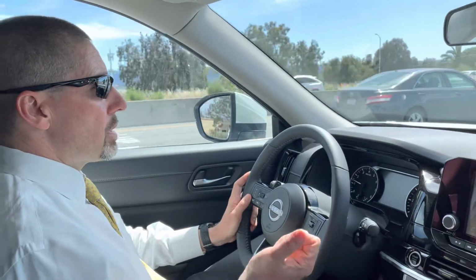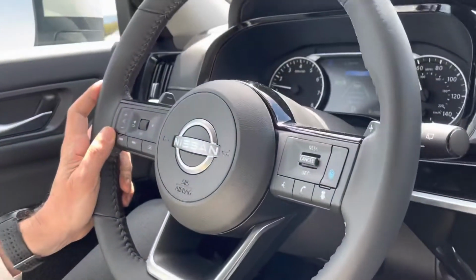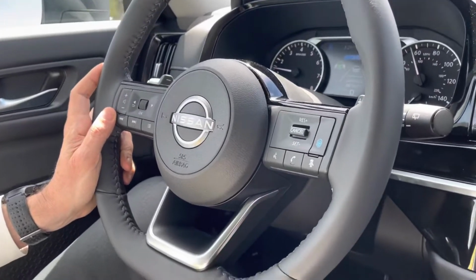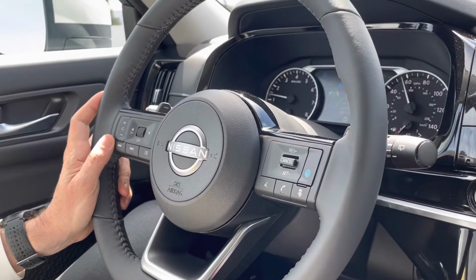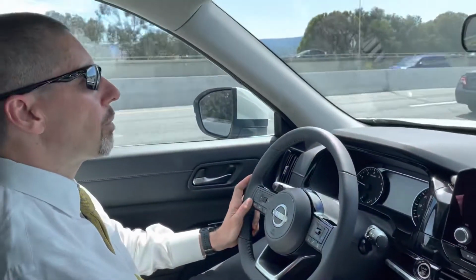And by the way, you can see the controls look really similar to the Infiniti system. So Infiniti, whatever model it's offered on, it'll be pretty much the same.